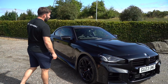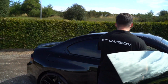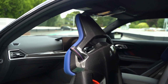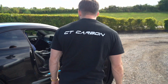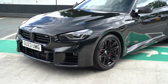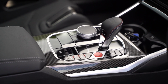It's got the carbon buckets, which was a number one thing for me, because obviously we love carbon. There aren't many that I've seen yet with the carbon buckets, so we just had to have that, because it's one of the things that we don't really want to change. Obviously it's got the carbon roof, so I think it's the race pack. Black wheels, which I'm told is an optional extra. It's got the visibility pack, the Harman Kardon speakers, and all of the packs that I know of.